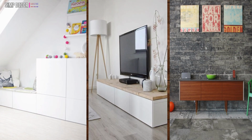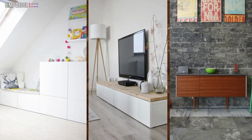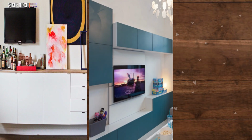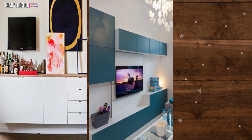21. You can customize Besta's cabinet with mahogany doors and legs. It'd look like a fine art furniture piece. 22. Floating Besta units look even more interesting than those you put on a floor. 23. Turquoise doors make this popular storage series look much more interesting. The color mix is amazing.